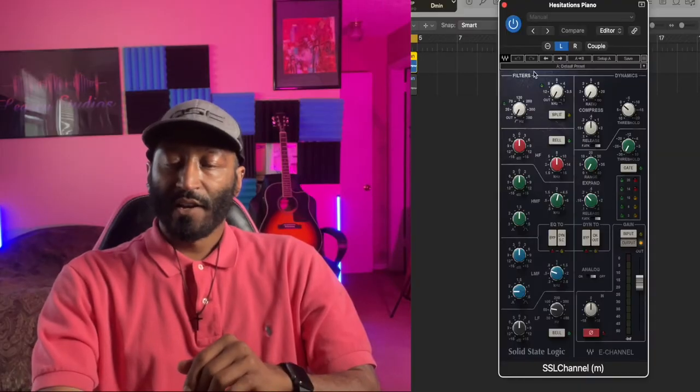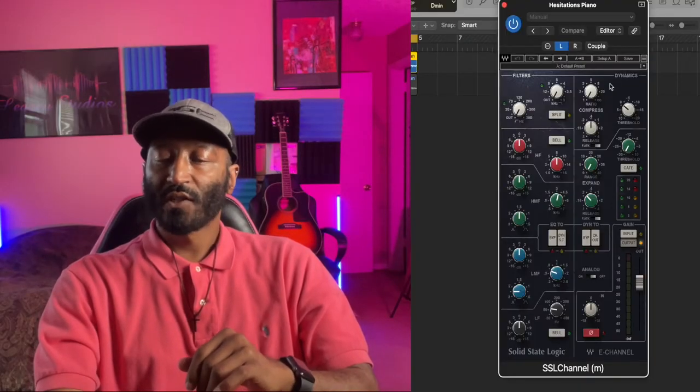This plugin has more of a vertical layout, and this is the SSL E channel strip. And on this side here, we have your entire filter section. Over here, dynamics, your compressor and gate. Here is your fader, and down here is your input gain. This is a great channel strip, powerful, packed with a great punch, allows you to make a lot of surgical moves as well. Allows you to do a lot and get that great SSL sound. This has a great number of presets included as well.